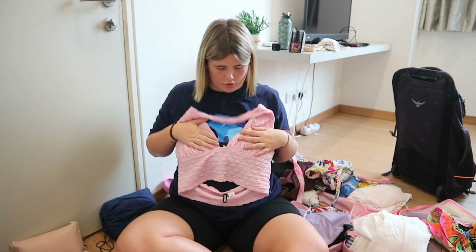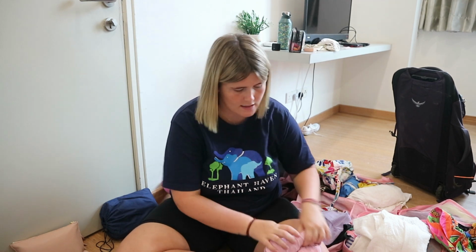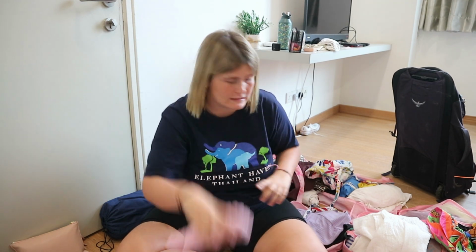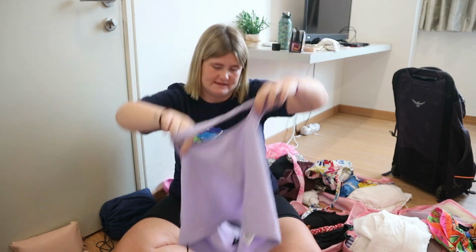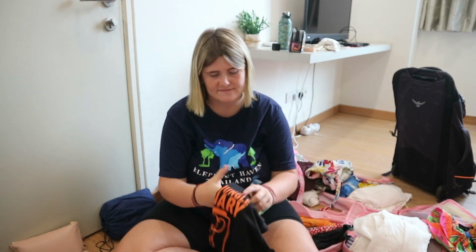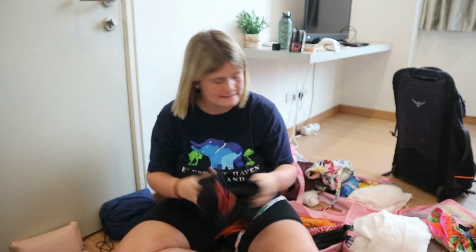I was going out all the time drinking and I just didn't have any, so I got this one from H&M. This was a really nice one. Again, you want ones that are going to fold up really small. This is another evening style top. I had this in a couple of different colors. I got this vest from an Elephant Sanctuary. This was more of a casual daytime vest.